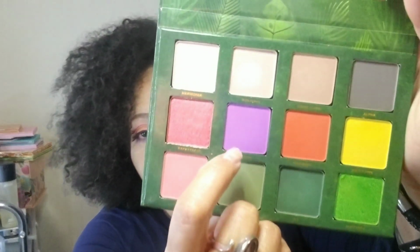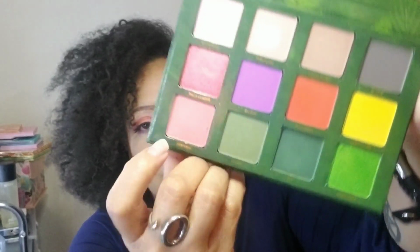She also has put in colors for plants that are in the forest that would brighten this up. Like for instance, the allium right here, which is that beautiful purple. And then she has the wisteria right here and the ivy, this dark green. Now, let me say, I absolutely love these colors.